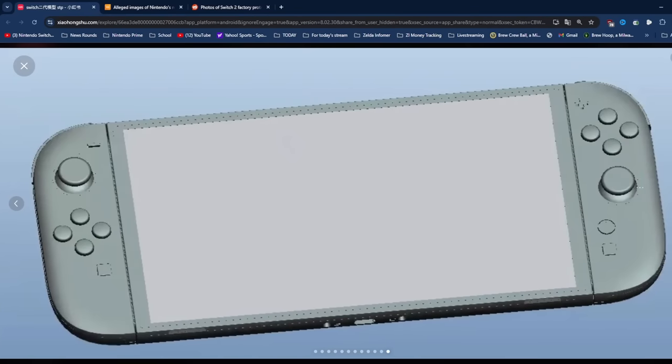And then we have this last image here. This is just kind of a CAD of the front of it. I don't know if it's distorted a bit. It might be distorted a bit. This happens when you're doing CAD work. But yeah, it just looks nice. And it looks, shockingly, very similar to the current Switch, except with smoother edges. The edges look a little smoother.